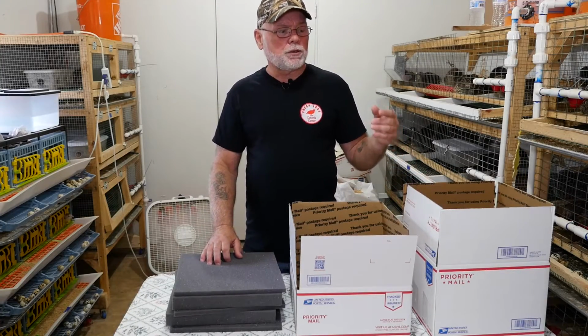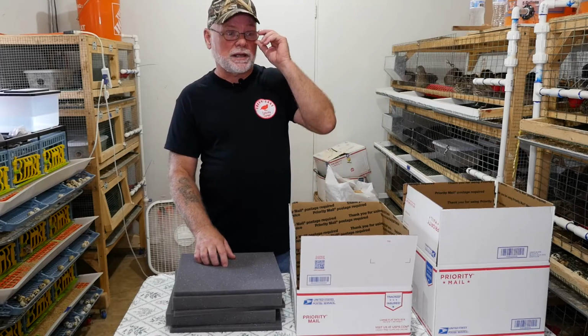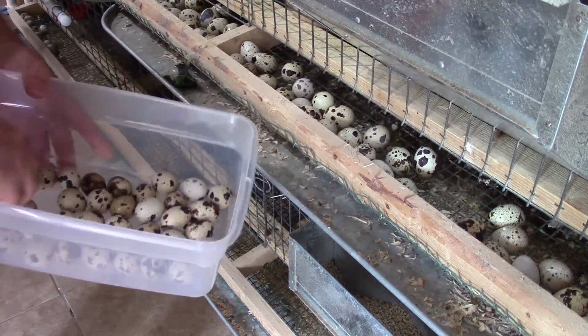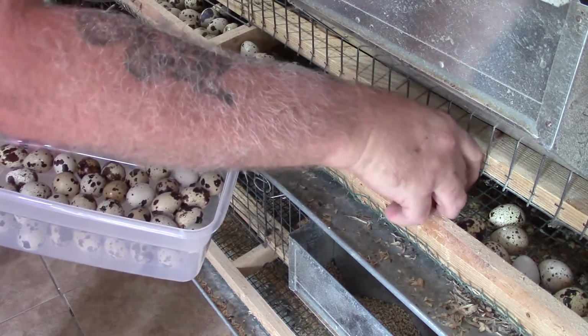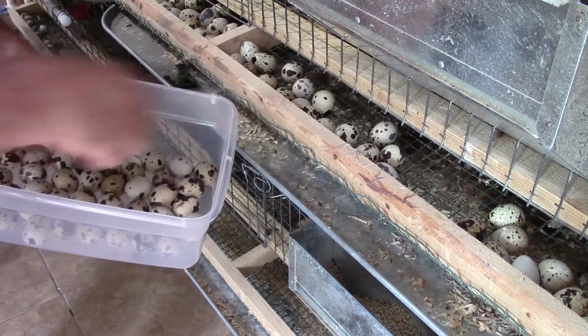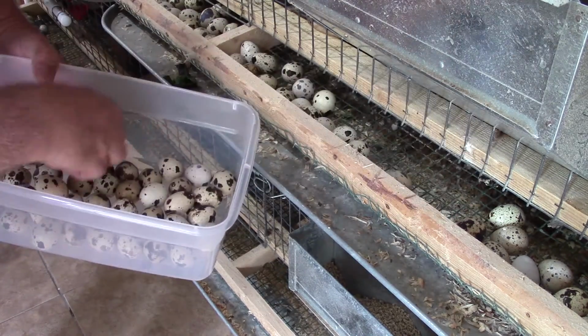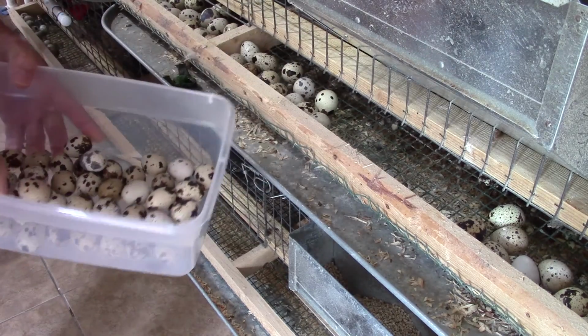So basically what I'm going to do now is I've got a couple of orders that I've got to send out this morning. So I'm going to go around, I'm going to collect some eggs, and then I'll come back and we will show you how they are inserted into the egg shipper, how we package them up in the box and weigh the boxes, get them labeled, and get them ready to go to the post office.